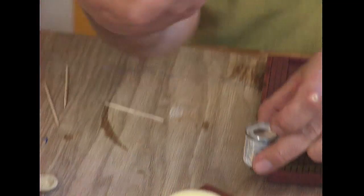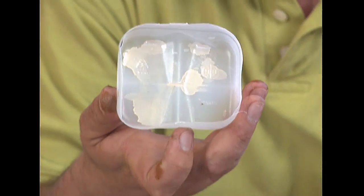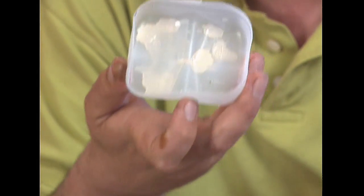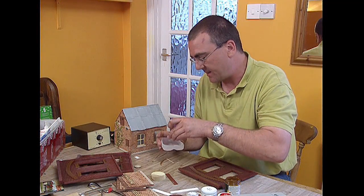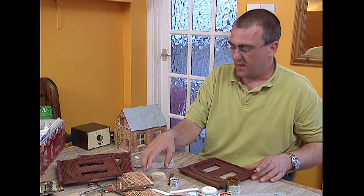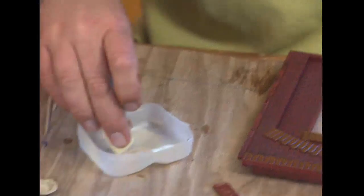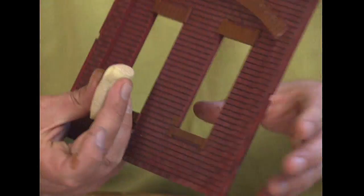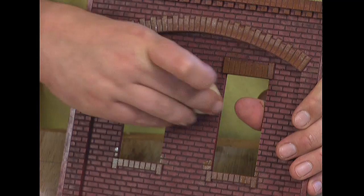And a useful device for mixing our paints up is this. This is the bottom of a plastic milk carton. Pour your little bit of paint in there. Okay. And with a fresh sponge, dab away on the bricks. Okay. Hope this works.